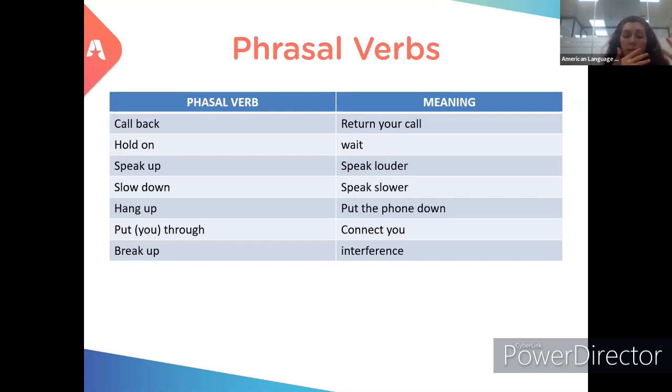Break up. Imagine like right now, we're talking on the phone and there's some kind of interference. You're going through a tunnel. There's background noise. So a typical phrasal verb that you would use is break up. And you would use it in the following way. You would say, I'm sorry, you're breaking up. Or the line is breaking up, which means, again, there's interference. I can't hear you correctly.